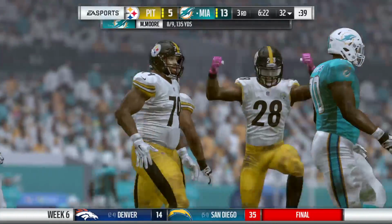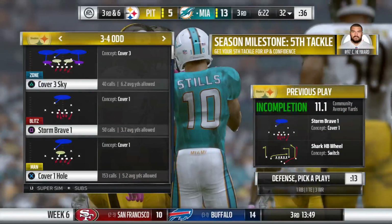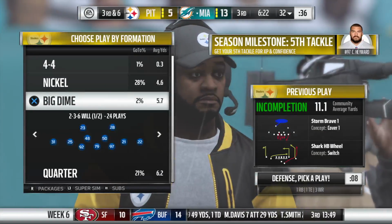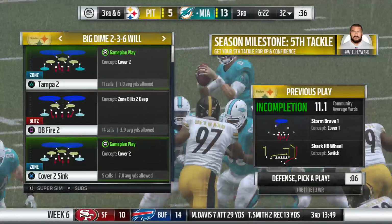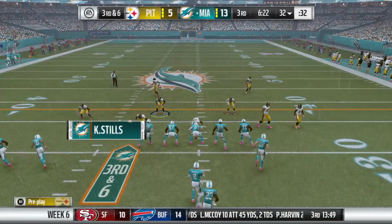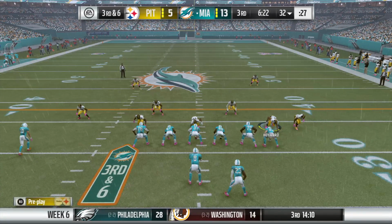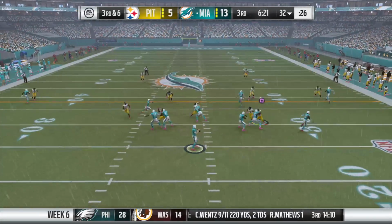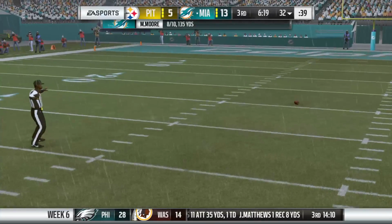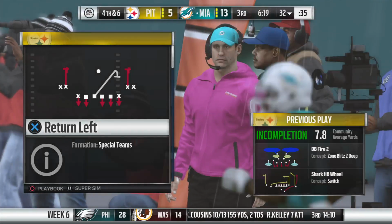Throwing over the middle, but it's incomplete. He was trying to get that one to Kenny Stills. And it's third down. So the offense dealing with a third and 6. Now Moore, and they can't get the long connection as it falls incomplete. Jordan Cameron, the tight end, the intended receiver. And fourth down coming up.